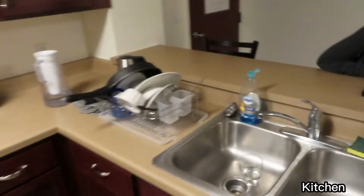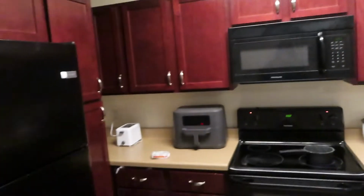Okay, and then this is our kitchen. It's giving kitchen, right? Okay, this is our infamous wall. Every time somebody comes, we take a picture of them, and hopefully by the end of the year, it's to the bottom, right?